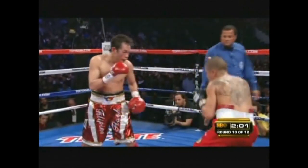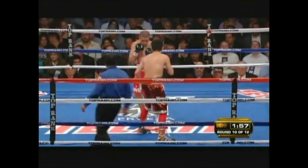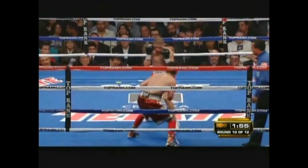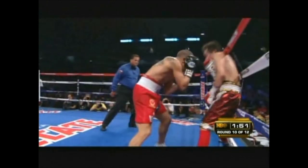Two minutes left in the 10th. You got the impression coming in that Donaire was very focused on trying to get a knockout, particularly having developed a vengeance motive against Vazquez.